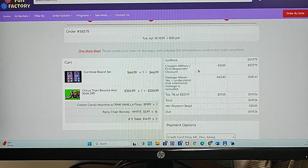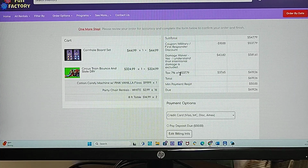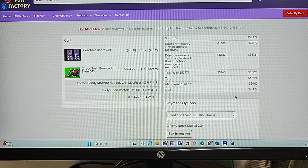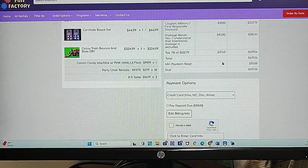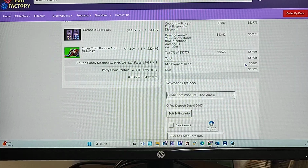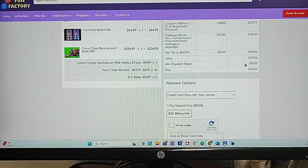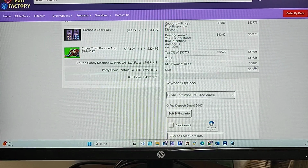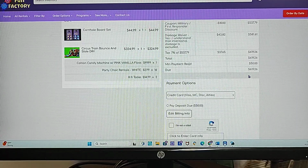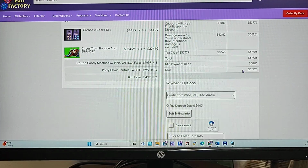It takes $10 off. We included the damage waiver. That makes me feel better. Tax is 7%. And then the minimum payment is going to be $50 for this order. And that is subtracted. It's not an additional payment. That does come off of the total once you pay it. And you get your receipt. You'll see that $50 will be subtracted from that total. And your balance due would reflect that $50 payment.